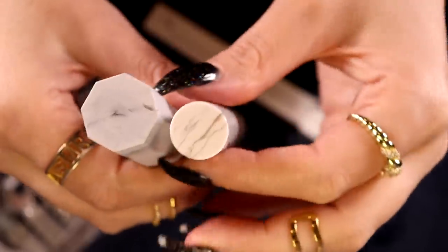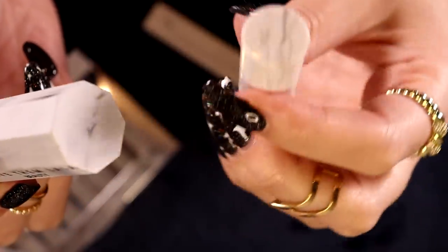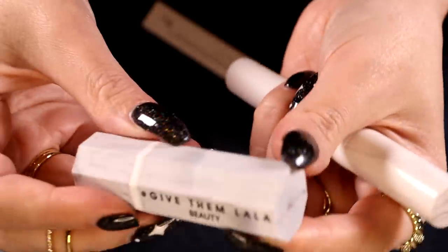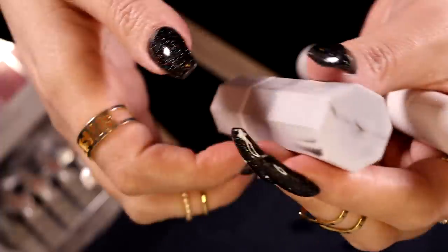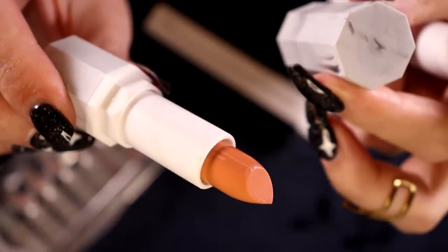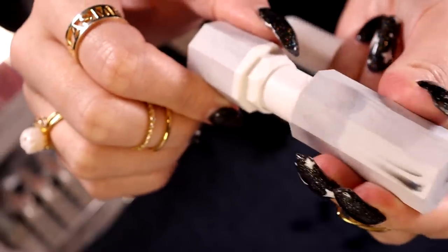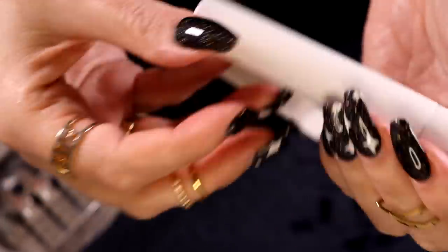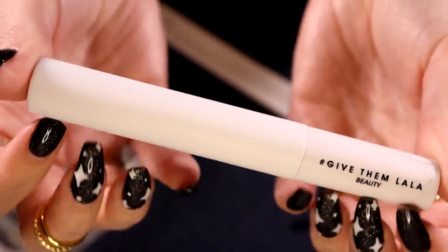It's kind of like that faux marble. That's the word I'm looking for. This was just a lipstick. I thought it was kind of cool because of the faux marble effect, and the shape is a bit Fenty-ish, and it was way too nude for me, but I did like the packaging a lot. It's pretty. So I'm gonna keep this for one of the eBay boxes just because I don't need any mascara, and that'll be a nice treat for someone.